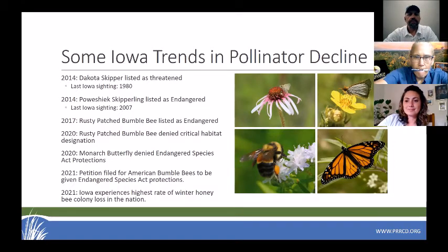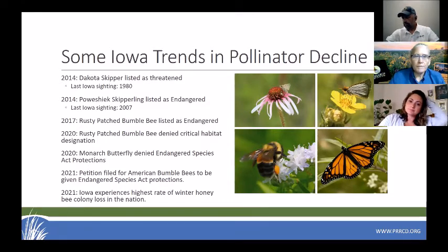In 2020, we had some setbacks with the rusty-patched bumblebee being denied critical habitat designation by the Fish and Wildlife Service, and the monarch butterfly being denied Endangered Species Act protection, with the service kind of kicking the can down the road for 4 years and then reevaluating it later. Then in 2021, a petition was filed for the American bumblebee to be listed as endangered. This was as a result of the Iowa population dropping by an estimated 50%.